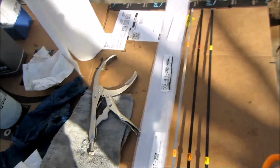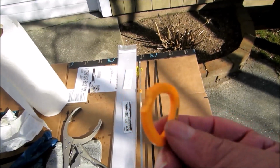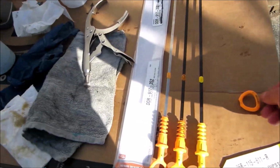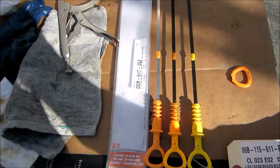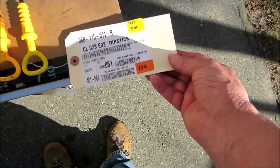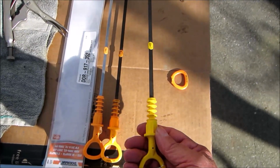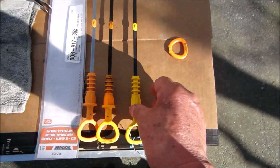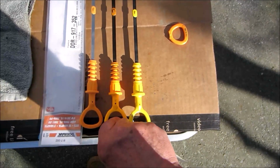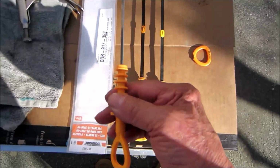But the dipstick on my Jetta broke at the handle, so I'd ordered a couple to replace it. This is the official Volkswagen dipstick. It was $30-some for this dipstick, direct from Volkswagen. Picked it up at my local VW dealer. This is the one that's been in this car, in my Golf, and this one was only $10.